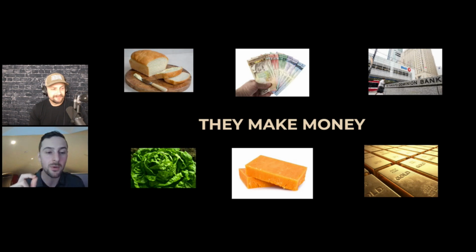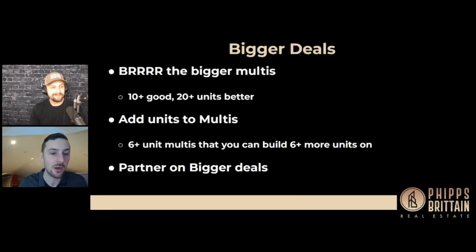You're in these properties to make money. If I'm picking an investment, I want the best possible investment that I can get that gives me what I want out of an investment. Multifamily properties, they make bread, lettuce, green, cheddar, gold, cash, whatever you want to call it.